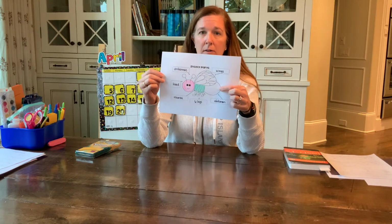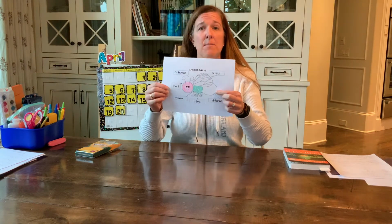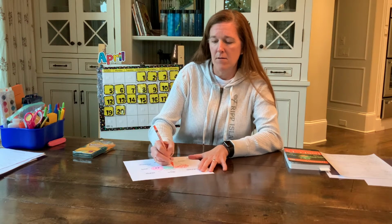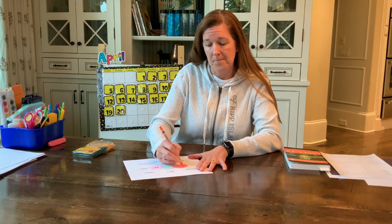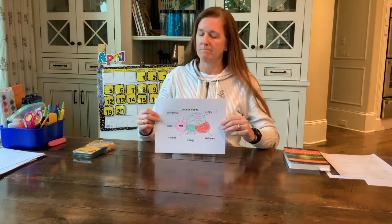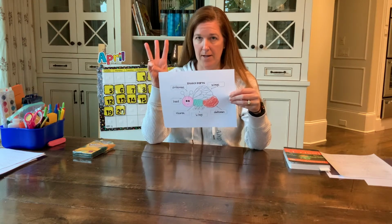Now, this last part of the insect is called the abdomen. Your tummy is your abdomen, but on an insect, that's the bottom part, okay? So, can you say abdomen? I'm gonna color this abdomen on my bug, my insect. Insects have three parts, okay? Head, thorax, abdomen. On an insect. A bug only has two parts. So, on your insect, they have three body parts.